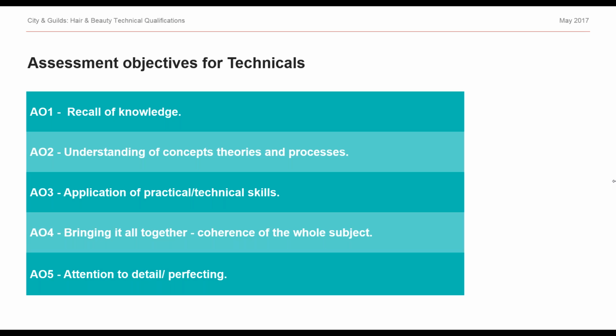So the 5 assessment objectives: AO1 is all about your health and safety. So throughout that whole 5 or 6 hour trade test, has that learner maintained all the health and safety? Have they thought about their personal presentation? Have they met environmental sustainable working practices? And have they thought about, obviously, the working of the salon?